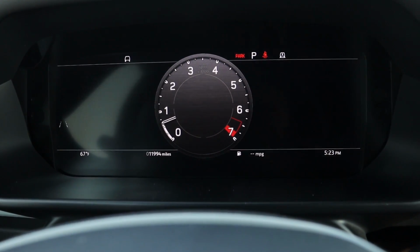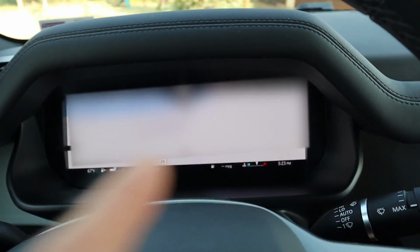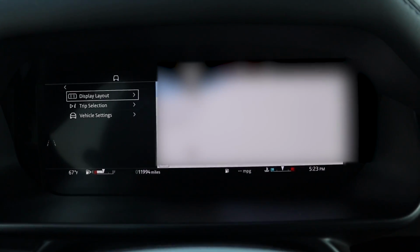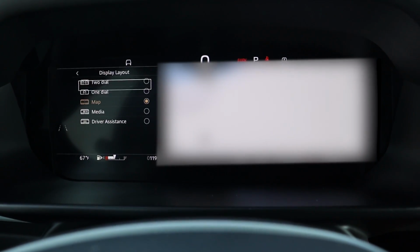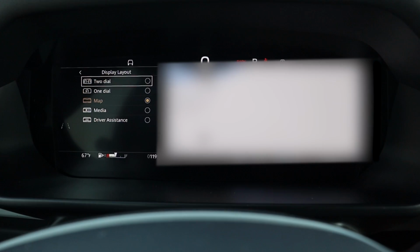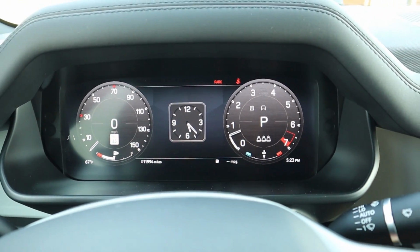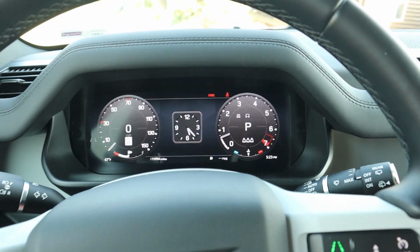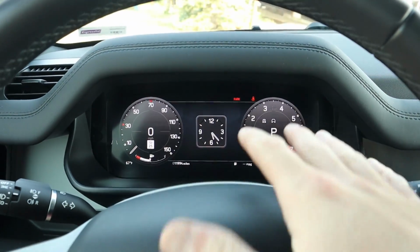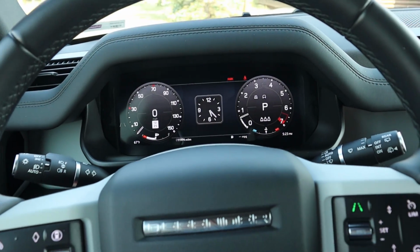You can do a full screen navigation, which is a nice feature. Although when you have Apple CarPlay and Android Auto activated, it's not going to share it over here on the screen, but that's okay. I mean, it's still nice that it has that full screen navigation. You can do just your media, and you can do a driver's assistance where it shows kind of what's going on around the vehicle. I personally like this layout. It's more traditional, but it's a nice screen. A lot of other manufacturers have all digital displays, but they don't really allow you to customize it. So I think the customization here is better than some of the competition.